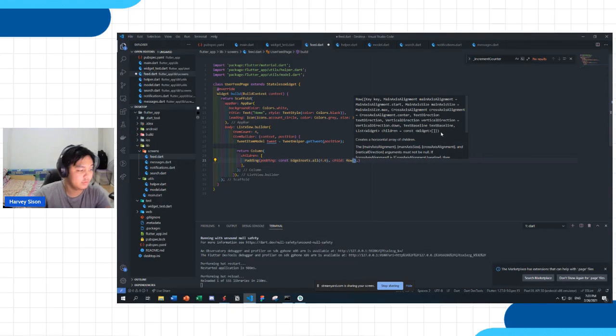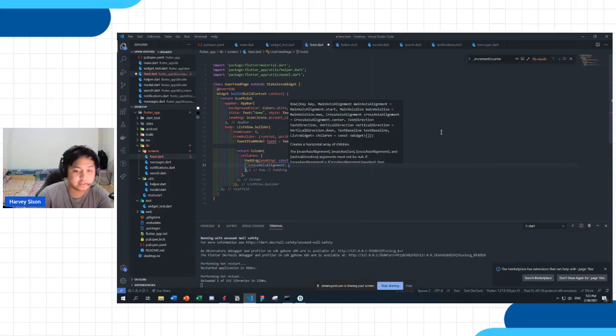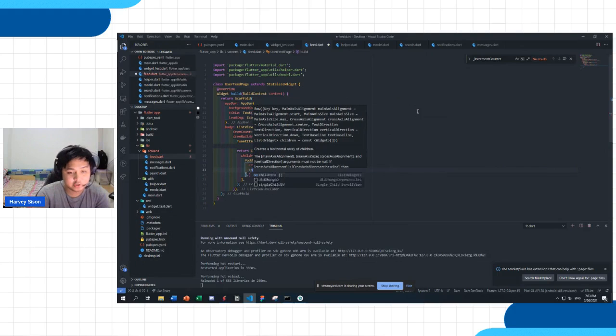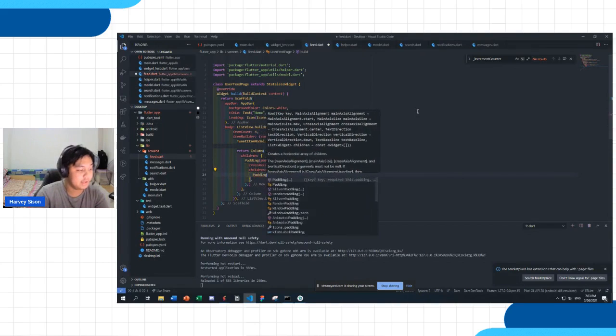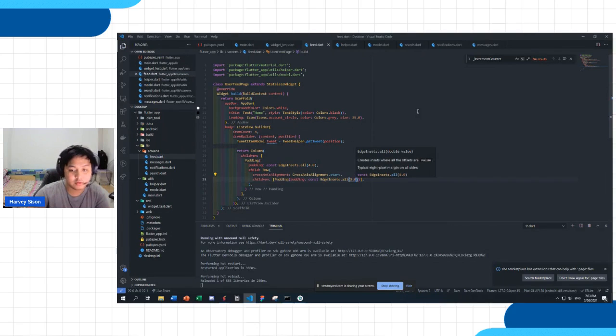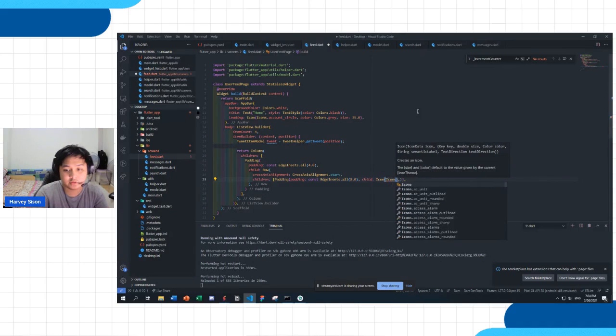Inside that row is a crossAxisAlignment. This means that we're gonna place everything at the start. After that, we're gonna have children. Inside the children is a Padding. Again, let's say const EdgeInsets.all, maybe 8.0. Now that we have that padding, we're also gonna have a child of an Icon, and then we'll copy what we did last time, Icons.account_circle.